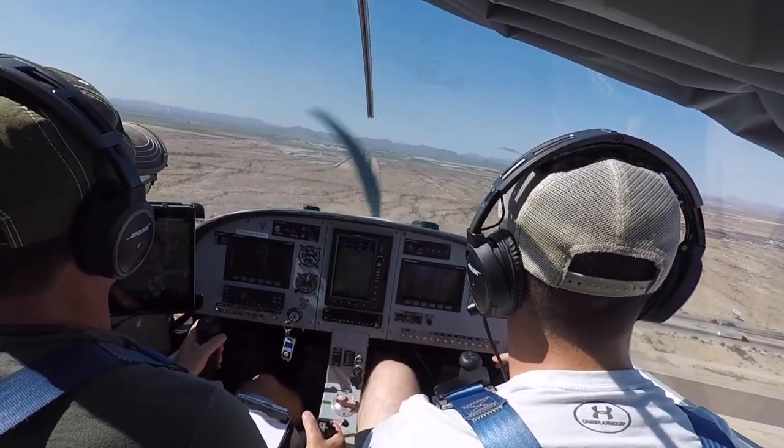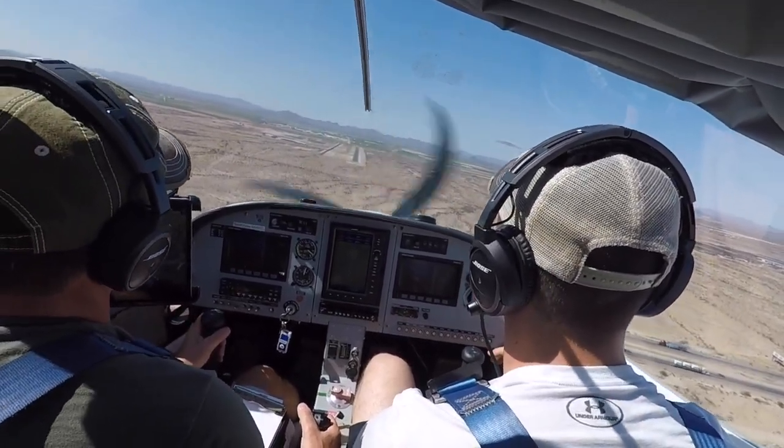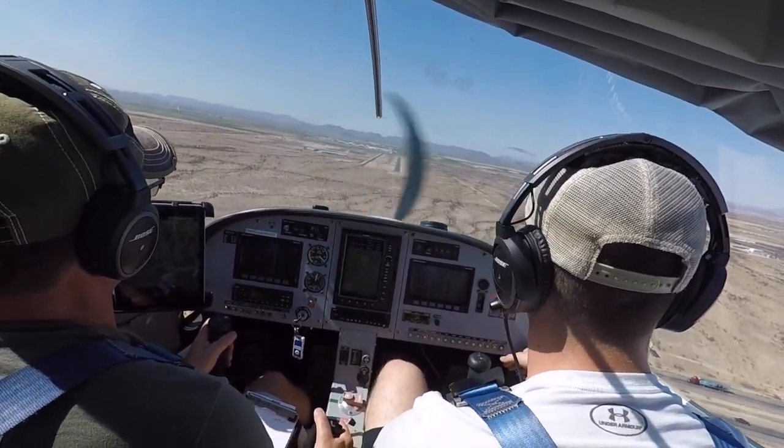Buckeye traffic, SportCruiser 545 Sierra Charlie is on a short final runway 17, touch and go with a southeast departure. Buckeye.